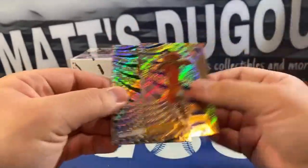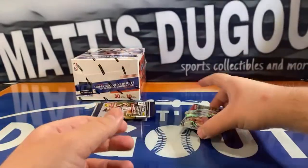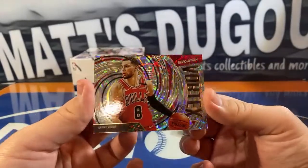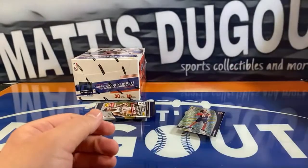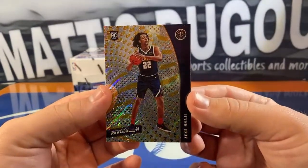Kelly Oubre, got Khris Middleton, John Wall, and a Vortex of Zach LaVine. That is our Fractal Parallel. Vortex insert. Bulls, nice. And Zeke Nnaji, rookie on the back. Nuggets.